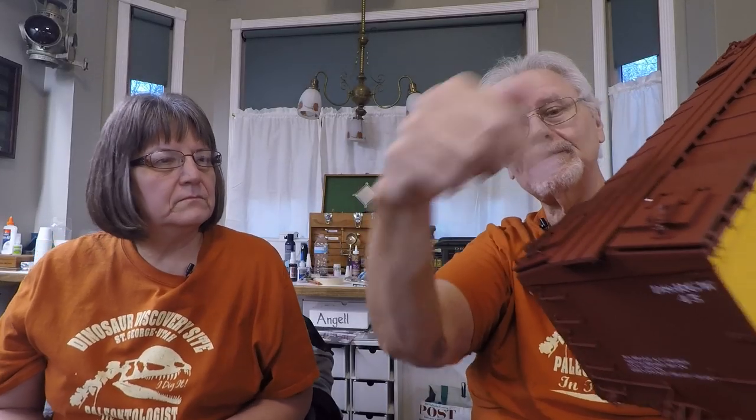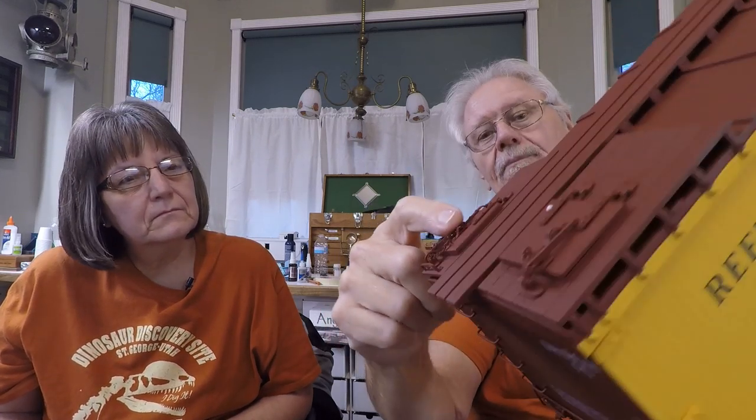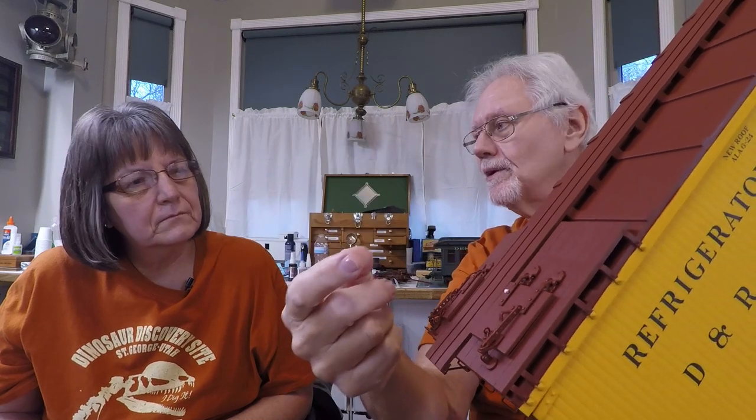It's very insulated, triple thick. And then it's got these ice bunkers at both ends. Inside the ice bunker is another door that slides open. They drop the ice in here and then slide that door open, and that'll let the cold air inside the car. But if it's cold out, these little braces here can be used to prop the door open. So you prop them open at both ends.